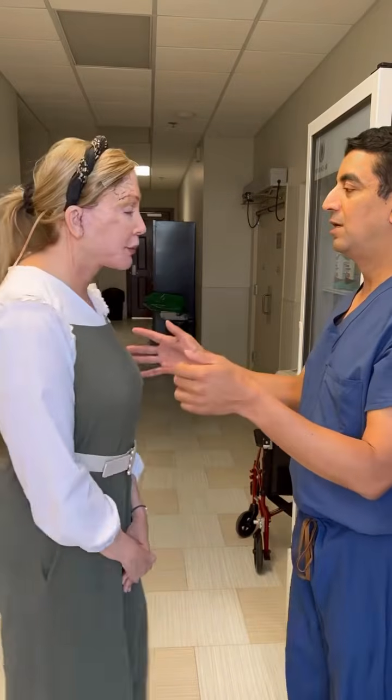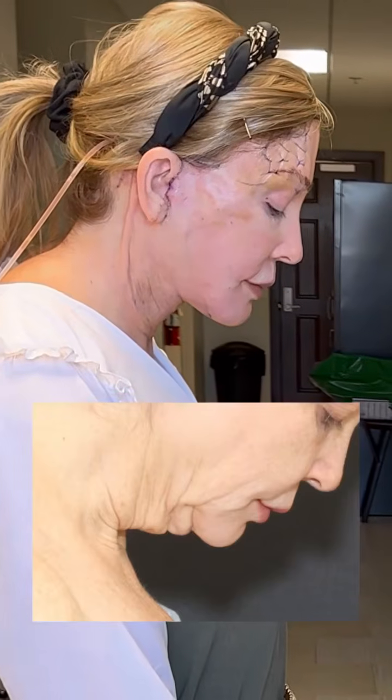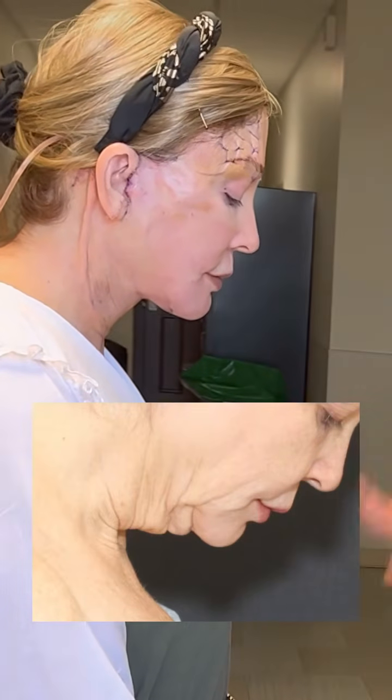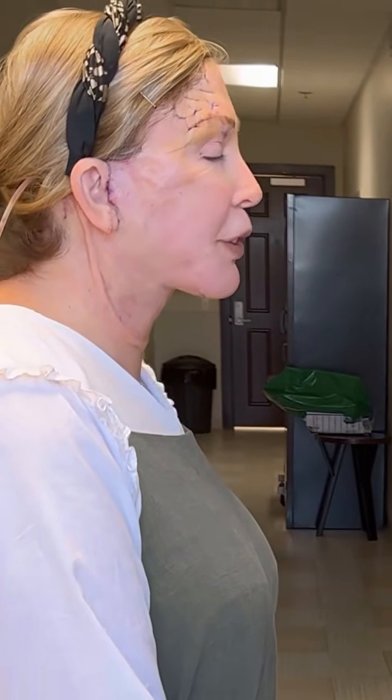Actually, let's do that. Turn back towards me here. Face me. And I want you to tip your chin slowly down. And her jawline and neckline are going to be dead on. Tip your chin back out for me. I mean, that looks just outstanding. Good. Turn that direction. Beautiful.